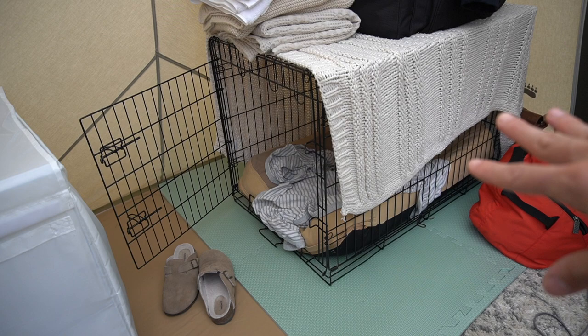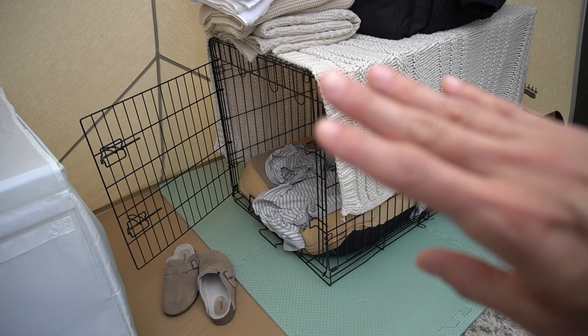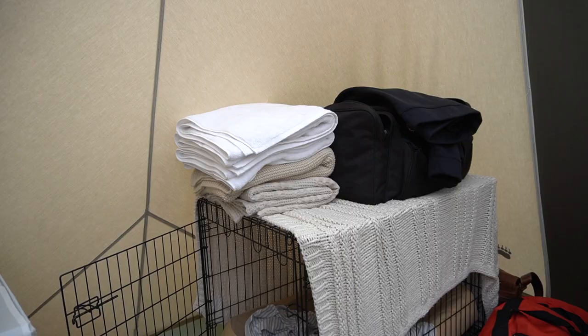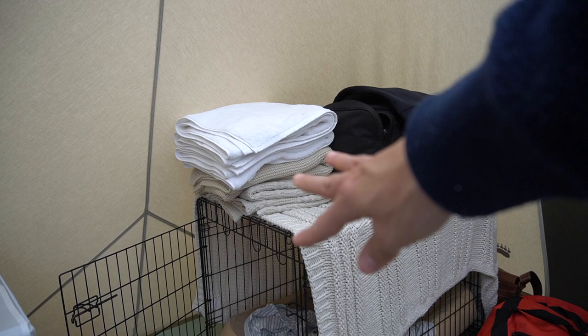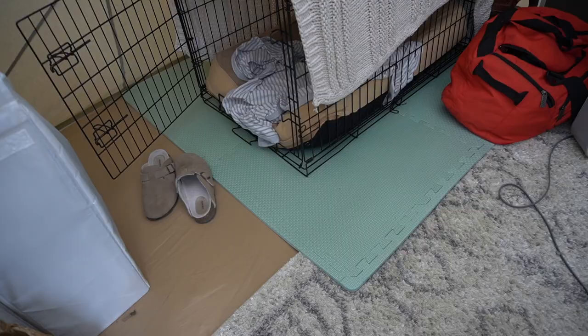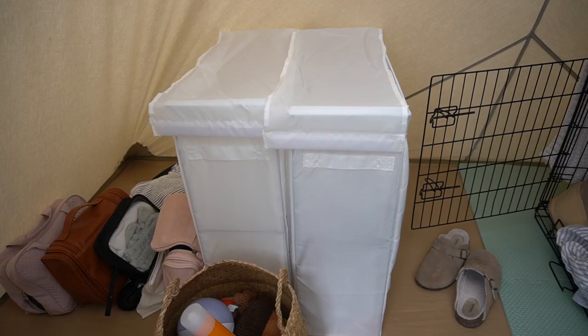Now, he does not sleep in a crate. He normally sleeps at the foot of our bed, but this is nice to have a crate while we're camping, if we need to go run an errand and we need to put him in there. And then it's also nice because it gives my husband somewhere to put his luggage, and he's a little bit taller, so it's nice having it elevated off the ground. And then we've just got some extra bath towels there and some extra blankets because sometimes it gets a little bit chillier than we expected. So that's that little setup. And then I also went ahead and put some floor mats down there to protect the floor of the tent from the dog crate.